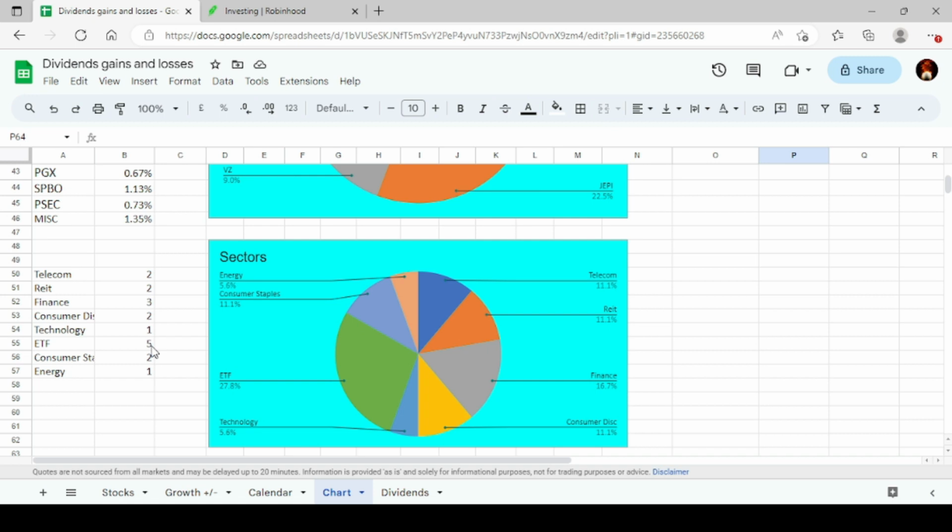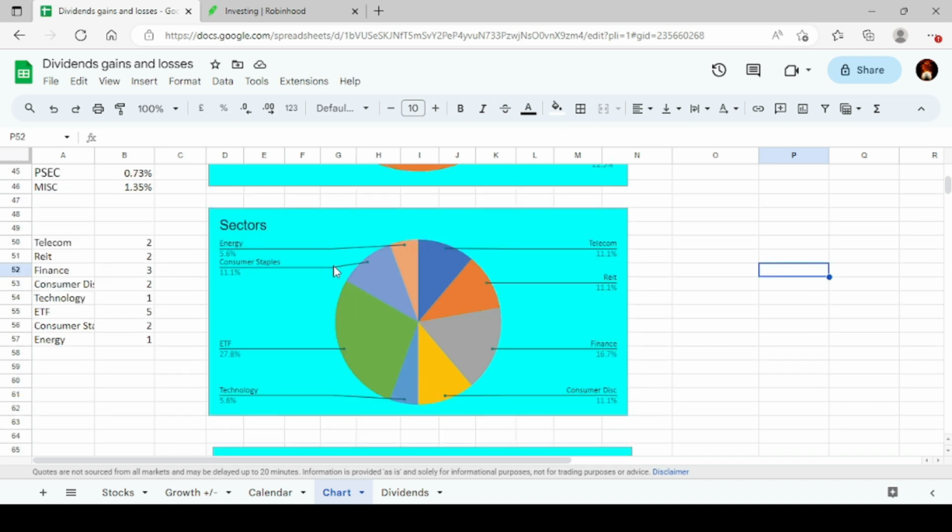I look at maybe that in the future, and try to get some of the other lower ones up, especially when thinking about energy, the REITs, things like that. It just depends. So yeah, here's the sector breakdown for you guys.